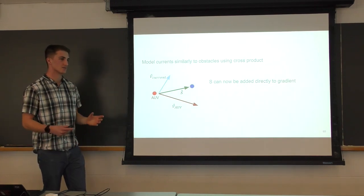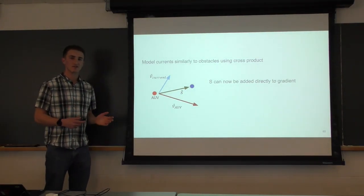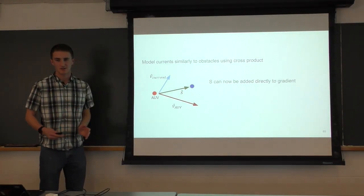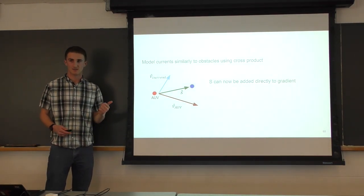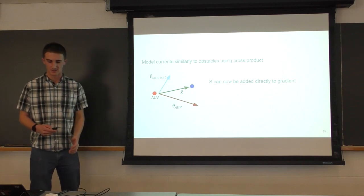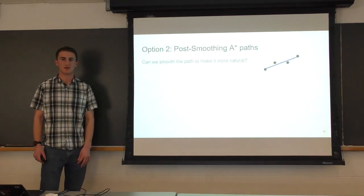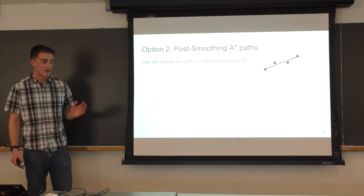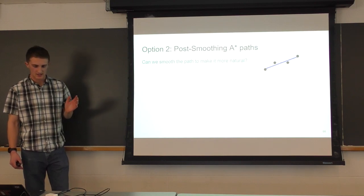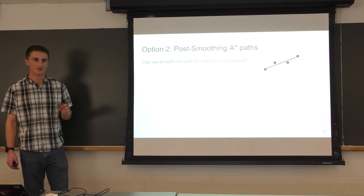There are some problems that do occur, and it gets complicated, which is part of the reason why we're going to talk about some other algorithms, because there is a lot of stuff that goes into making this work. It's pretty hard to model, and there are some things that don't work great. So let's go back to the graphs that we had before. Some of the things that we talked about was the fact that the path looked a little weird. With A-star, you can only really take horizontal, vertical, or 45-degree paths.